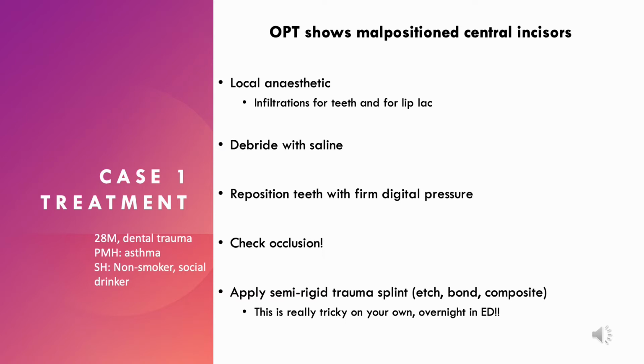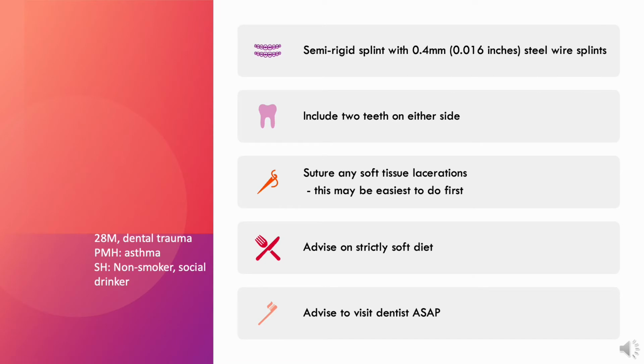And then you should apply a semi-rigid trauma splint, which I'll go through in a little bit more detail just now. It's really worth pointing out that this can be really tricky on your own, particularly overnight in ED, where you're trying your best to maintain moisture control and to help the patient out whilst having four hands trying to put everything together. So this can be really quite challenging to do, but again, it's the optimal treatment for these patients. So we do have to do our best to try and place a trauma splint as best we can for these patients.